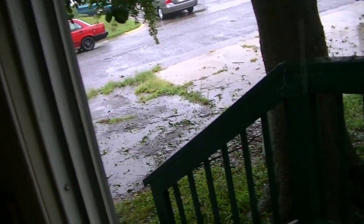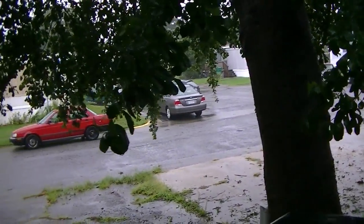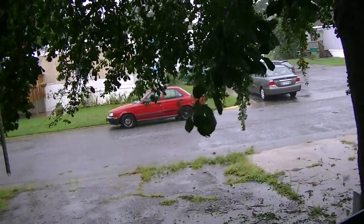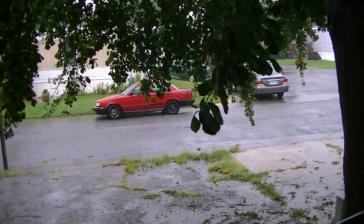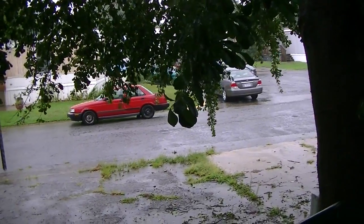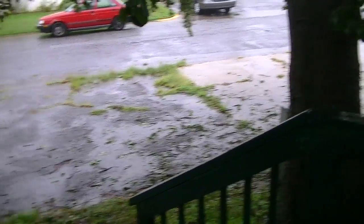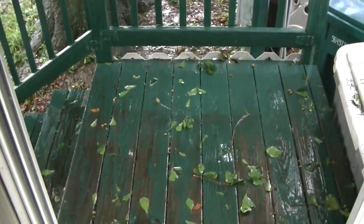Well, I thought I would, since we're at the height of what's supposed to be, the time now is 4:45, and between now and 6, 7, or 8, or somewhere in there, we're supposed to be at the height of the wind gusts and storm. So I thought I would get some pictures. As you can see, it's a mess out here. My deck is a mess.